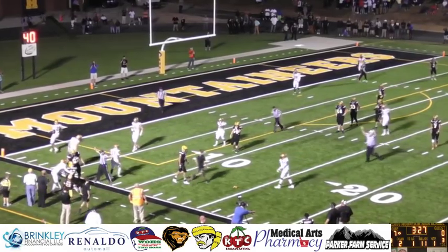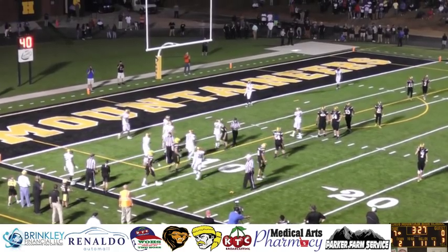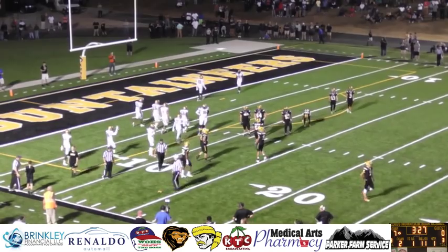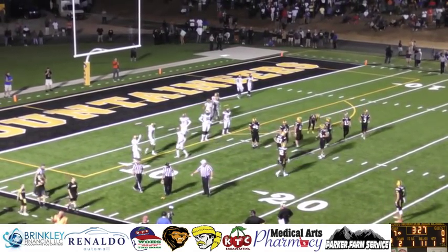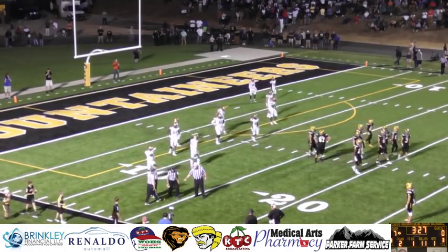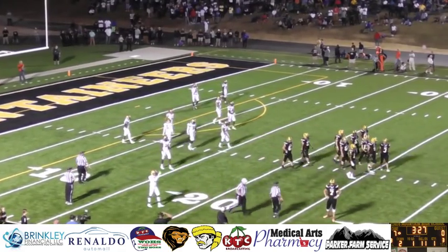There's a flag down, Jeff. Where that's thrown, you got to think it's a block in the back on one of the Kings Mountain receivers that was trying to block for him, but that's a guess by me. Who knows what exactly it's going to be. But yeah, it is going to be a block in the back. It's way back at the 14-yard line, so that's going to be one of those 13-yard penalties. First penalty on Kings Mountain.